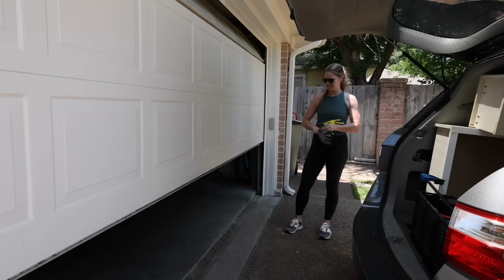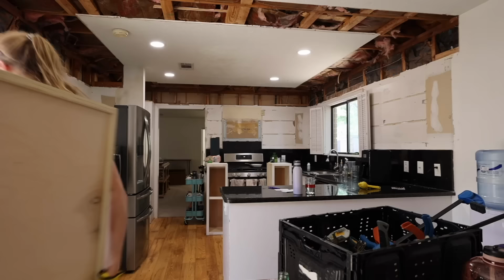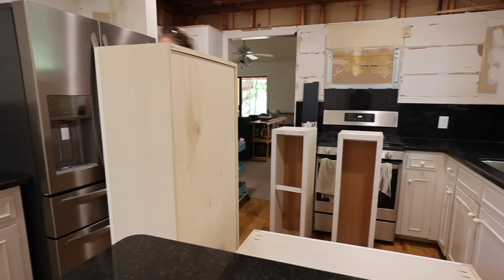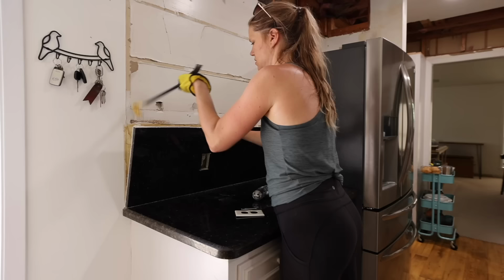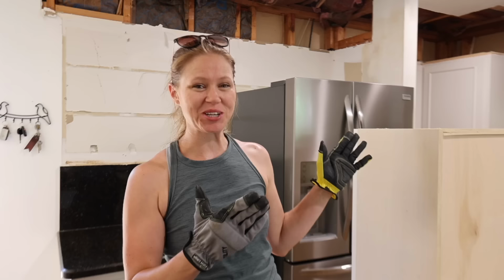When we arrived, we brought all of the cabinet boxes inside, and it was so exciting to see them in the actual space. Yeah. All right, we have all of the cabinets inside. Next, I need to pull off some of the backsplash, a little piece of the countertop over here so we can make sure all of the cabinets fit.